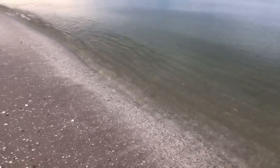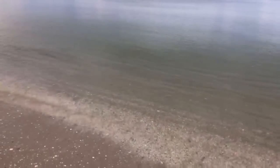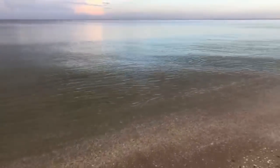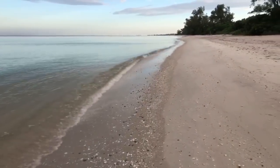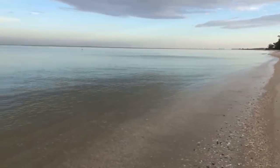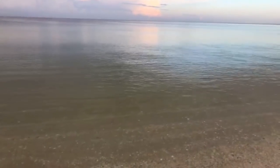No, not a whelk or a turkey wing. You can see the water looks fairly clear here. But if you're judging the condition of the water by the color, that's not always a good thing. Just because the water is clear doesn't mean there isn't red tide just 30 yards out from shore here. It does look nice though.